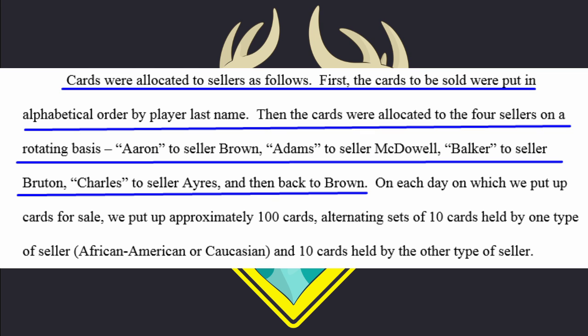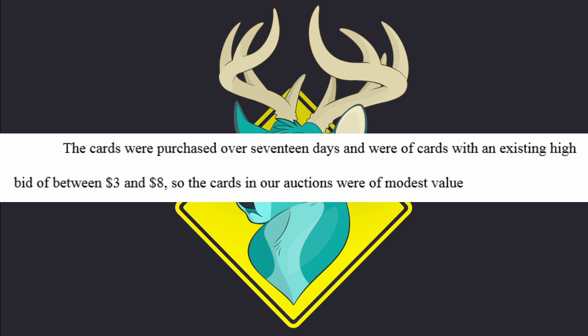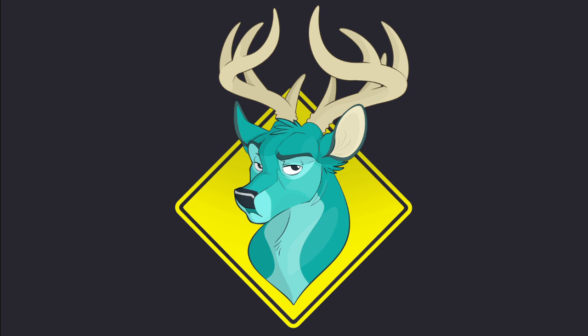Aaron to seller Brown, Adams to seller McDowell, Bulker to seller Bruton, Charles to seller Ayres, and then back to Brown. So they've lined all the cards up and just flung them out, going one to everyone in a rotating system. I'm sure we can all see the problem here. The problem here is that all of your people are not selling the same products. You already admitted earlier that there is a variable between $3 to $8 of the value of the cards that you're selling. If you are dishing them out between 4 people, it is quite possible that one of those people could end up with all of the cards valued at $8, and another person could end up with all of the cards valued at $3.